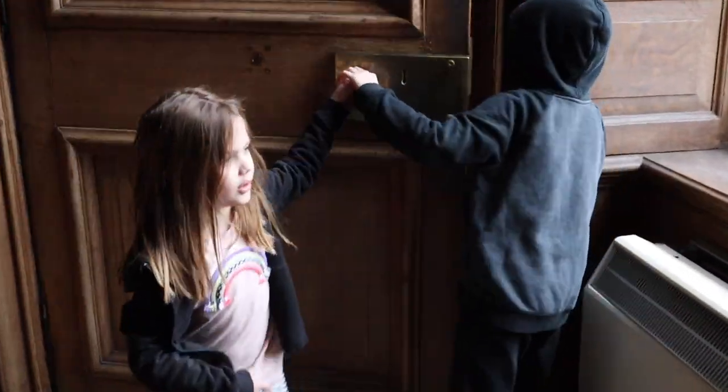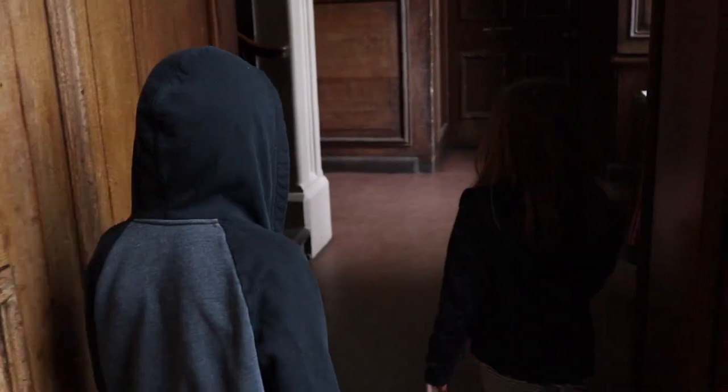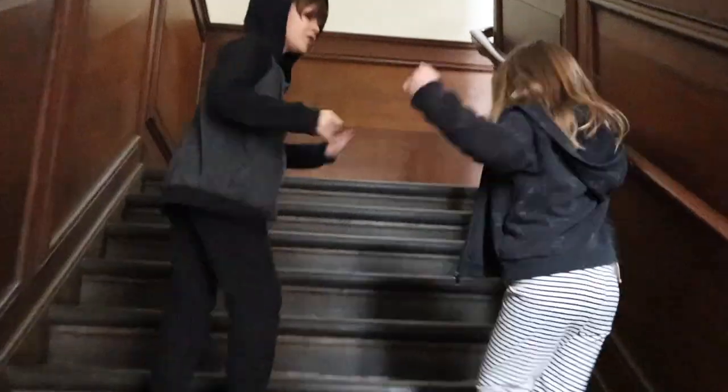So we go through this door. This is the shortest way to go. And then you see these, and then you see these there. Here we go. Up then.